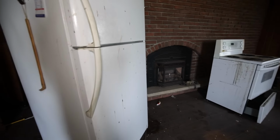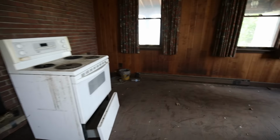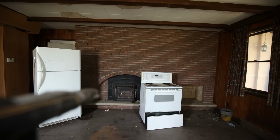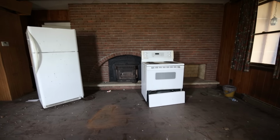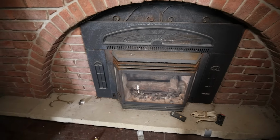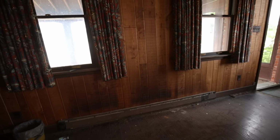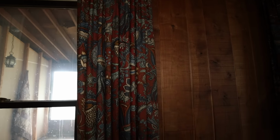All right, so let's check this fridge here. Yeah, it's a really nice house though. Look at that brick fireplace there. That's a real beauty. It's got the insert, I guess, for efficiency. Oh, something died over here. I can smell it. That's gross. Yeah, it really stinks. Okay, so we've got some curtains here.